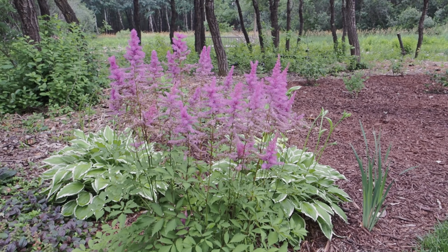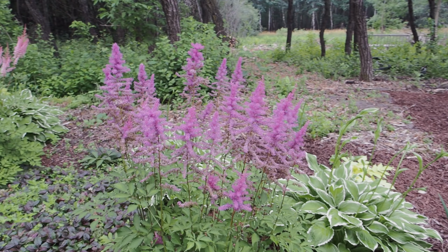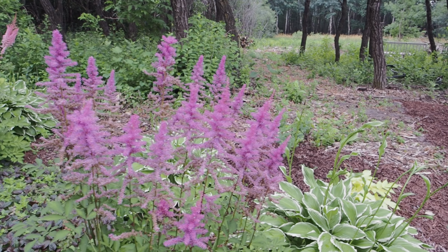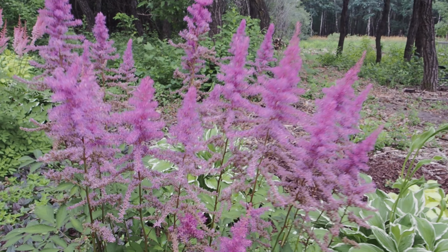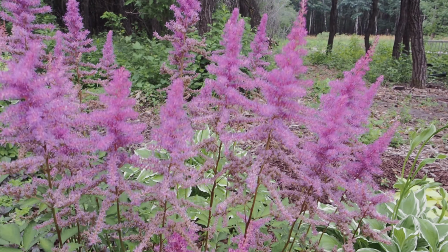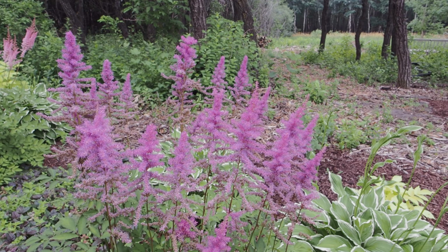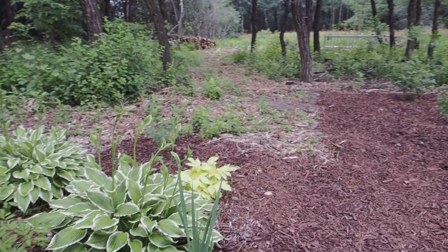This one, I believe, is Drum and Bass or Rhythm and Blues, one of those. It's just on its way out. If you look at the bottom of each flower spike, they're on their way out there, unfortunately. So those were the first to bloom, and they're the first to go. Just about 2.5 weeks.